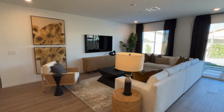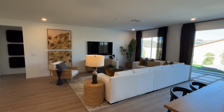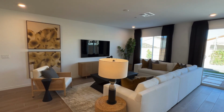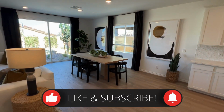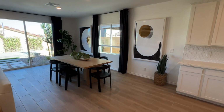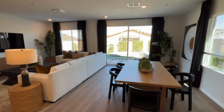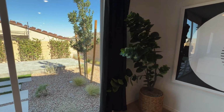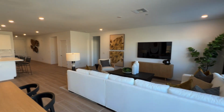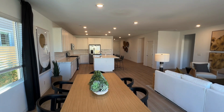I would say it's plenty of space. And here to the right, you have your dining area. Spacious as well. So what do you guys think? Let me actually go to this corner over here and show you a view from here. That is your backyard, and we'll see that in just a second. Yay or nay?